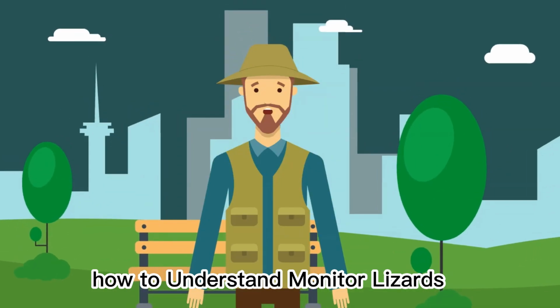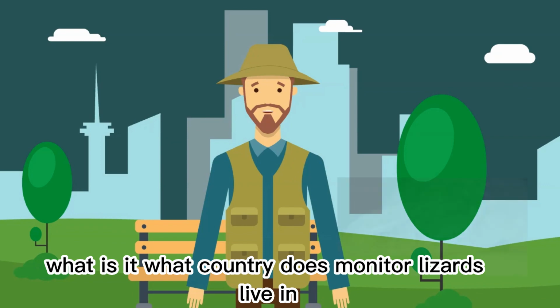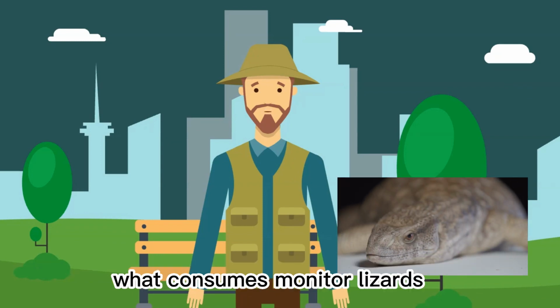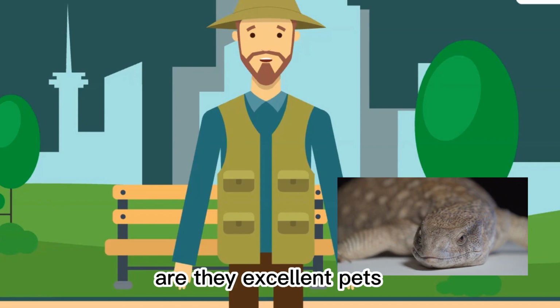How to understand monitor lizards. A monitor lizard. What is it? What country do monitor lizards live in? What eats monitor lizards? Are monitor lizards excellent pets?